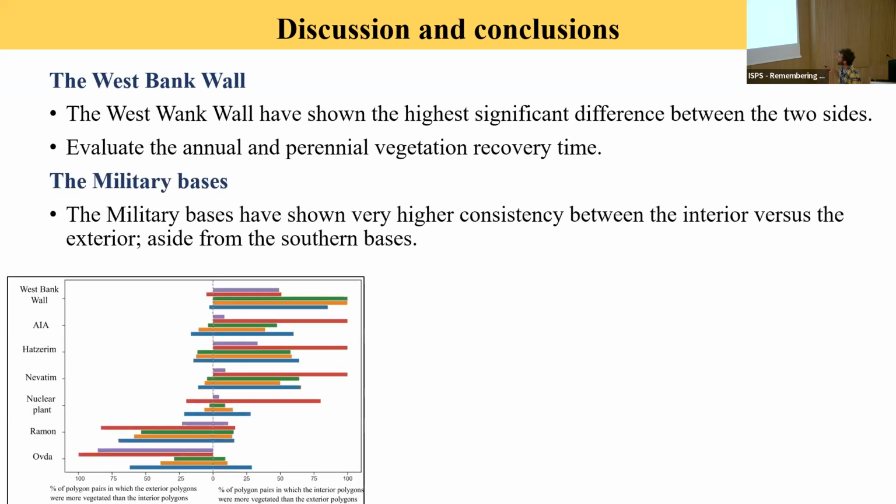Military bases have shown a very high consistency between the interior versus the exterior side. And this, to our understanding, is attributed mostly to the fact that the bases sit in the center of the Bedouin population, where very intensive grazing occurs all year long, and not as it should be, as spring grazing, but actually all year long grazing. Aside from the two southern bases, Ramon and Ovda.